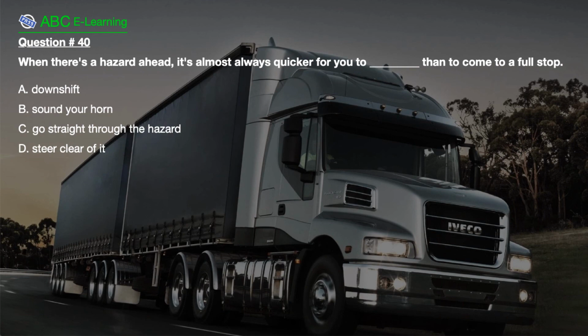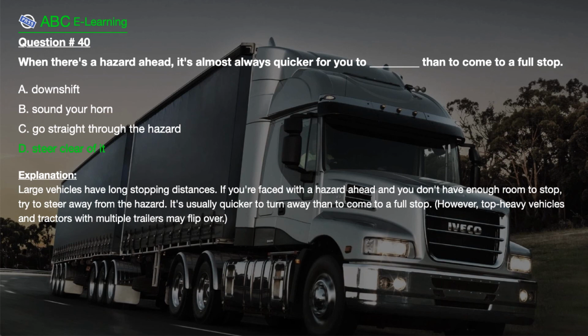Question number 40. When there's a hazard ahead, it's almost always quicker for you to do what than to come to a full stop? A. Downshift. B. Sound your horn. C. Go straight through the hazard. D. Steer clear of it. The correct answer is D. Steer clear of it. Explanation. Large vehicles have long stopping distances. If you're faced with a hazard ahead and you don't have enough room to stop, try to steer away from the hazard. It's usually quicker to turn away than to come to a full stop. However, top-heavy vehicles and tractors with multiple trailers may flip over.